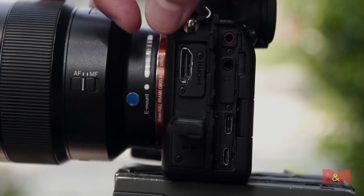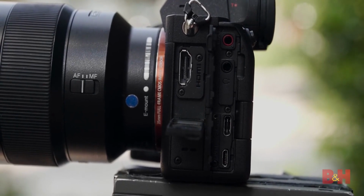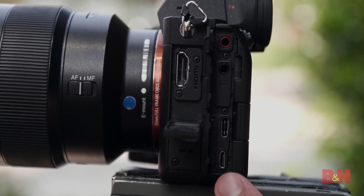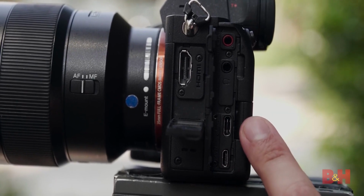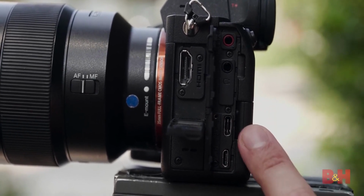So on the left side here, you can see we have a full-size HDMI port. That's what's used to get the 16-bit raw output. And we also have both a micro USB and a USB-C connection. The USB-C connection, by the way, supports both power delivery and connection to a LAN adapter. The camera supports 2.4 and 5 GHz Wi-Fi connections internally, and PC remote shooting via Wi-Fi or wired connections.